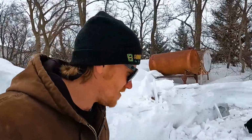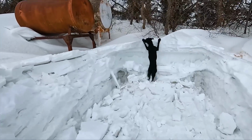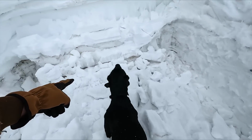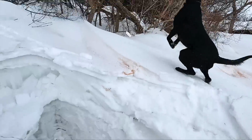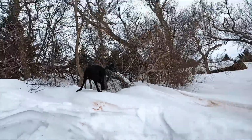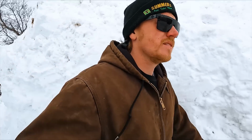Oh, I wonder if there's another pheasant. Hunt him up! Hunt him up! Where's he? Where's he? Good girl. She's probably thinking, Dad, why do you always lie when there's never any animals, you know, riled up?